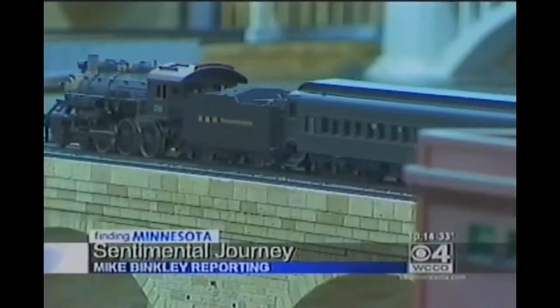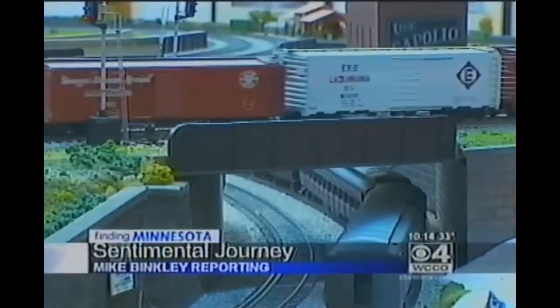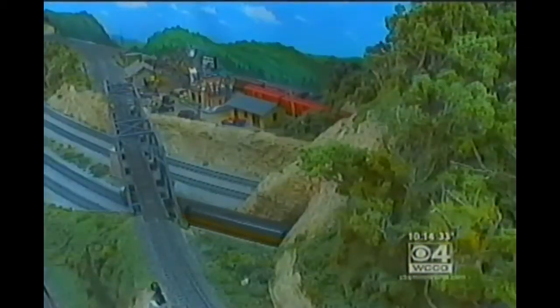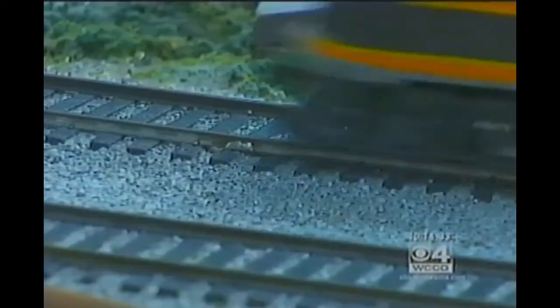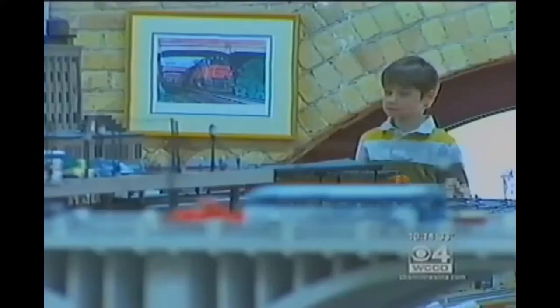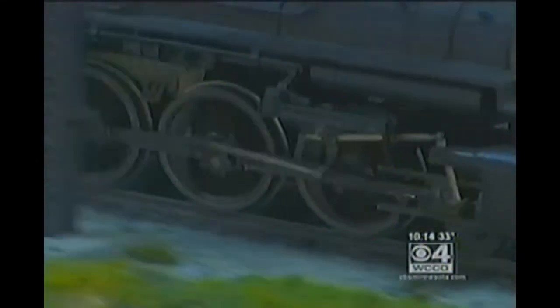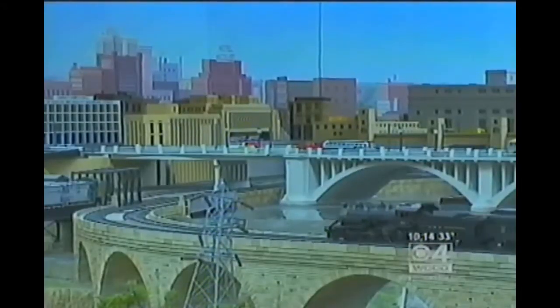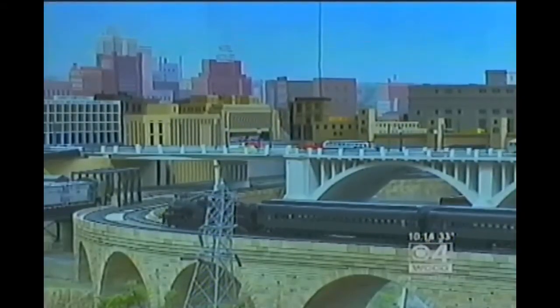It wasn't too many decades ago that the downtown areas of Minneapolis and St. Paul had a very active railroad system. In fact, the fastest trains in the world from 1936 to 1972 ran between St. Paul and Chicago. Inside the Twin City Model Railroad Museum, smaller versions of those trains are still chugging along 6 days a week. It pretty much is the Minneapolis skyline as it was in the 50s when the Foshay Tower was the tallest building in Minneapolis. You got the Stone Arch Bridge there?